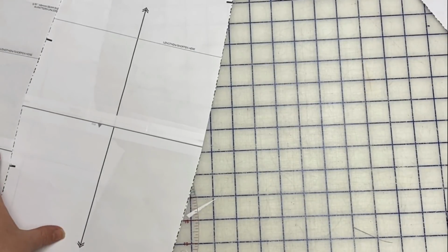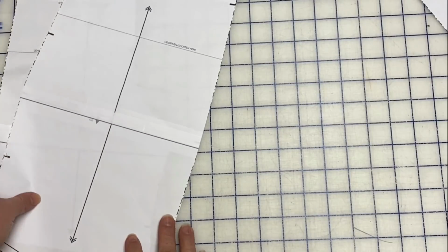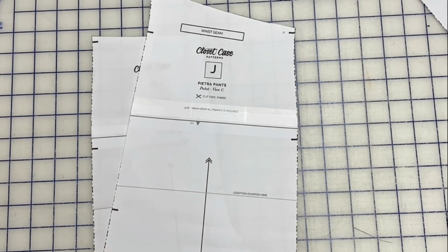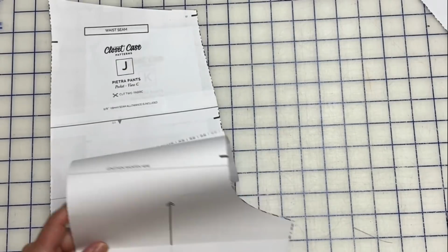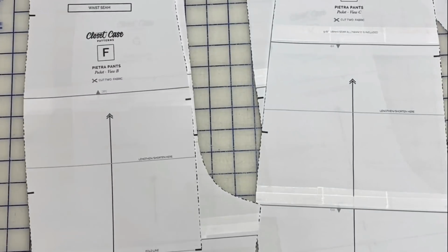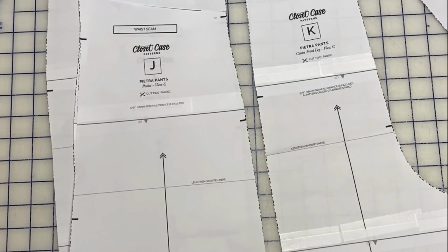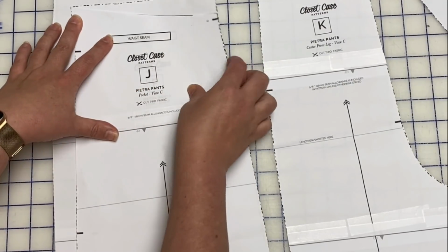So now we just need to adjust the top of our waistband of the tapered pant. I'll need the center front leg, which is right here. Oh my gosh, everything's getting caught on everything else here. Center front leg, and then I need the pocket piece for this one. So what I'm gonna do is line up the pocket piece for the shorts, and I think I should be able to line up my notches. Those should be the same, and they appear to be.